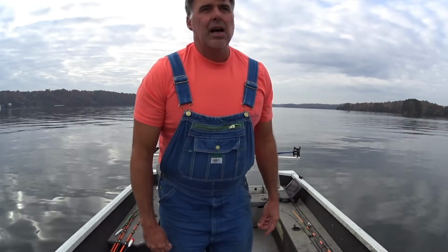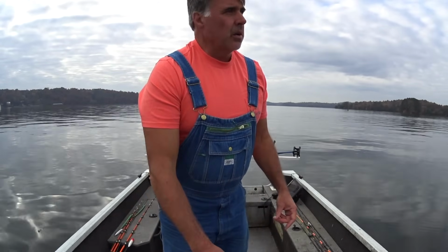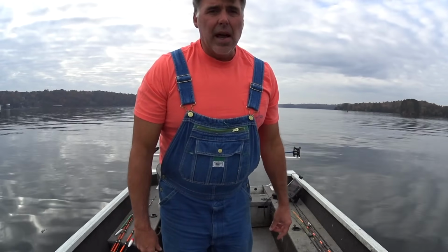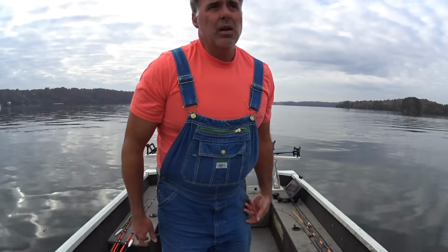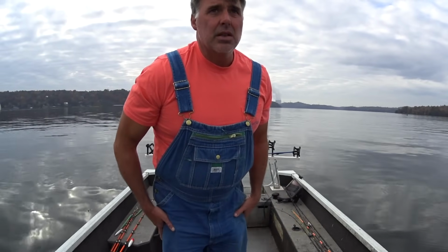Normally I fish Fort Loudoun Reservoir. Today we are all the way down on the lowest end of Watts Bar Reservoir. This lake here has more fish in it than Fort Loudoun. It is some different scenery. I like changing things up.